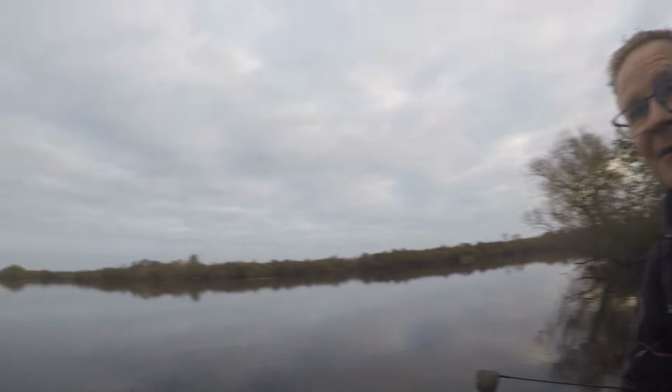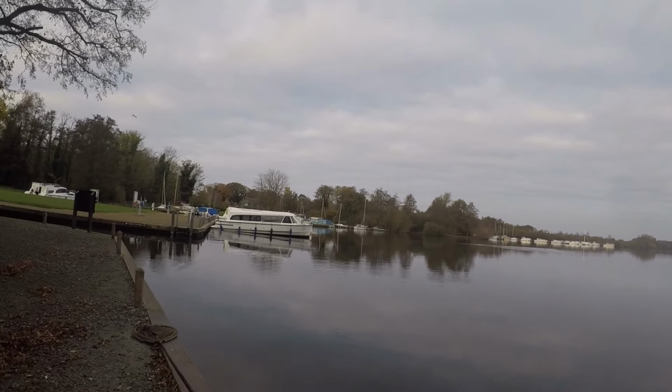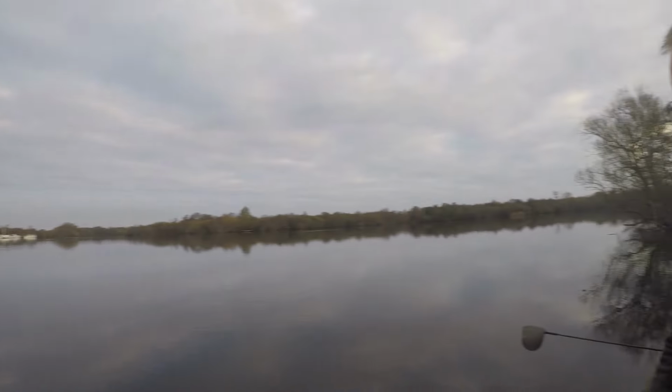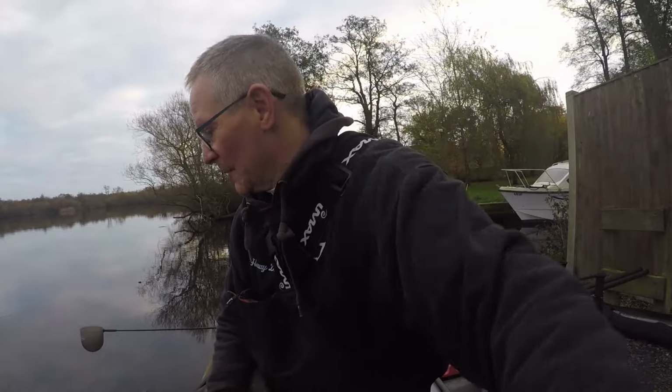You can see where he is up beside that boat. There he is. Just gone under the boat. So it might kill my edge swims. My edge swim, got a couple of new whips.